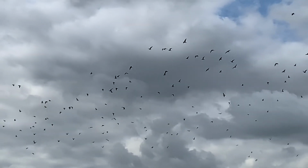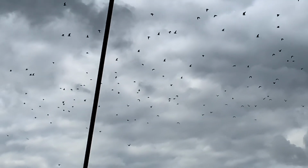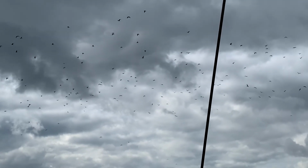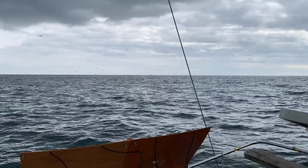I hope this isn't a bad omen, but there's an awful lot of birds flying around here, seems to be going around in circles and then sometimes landing. And it's similar to the other side.